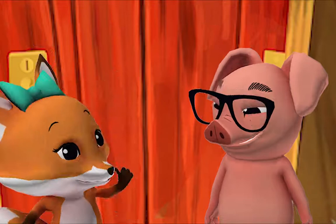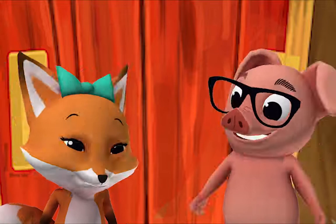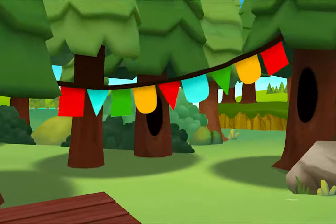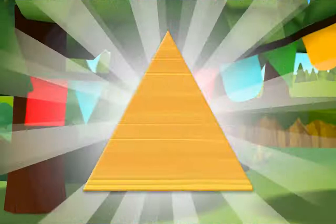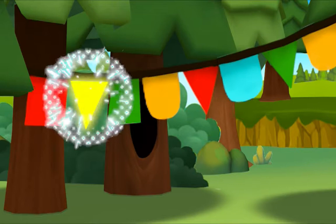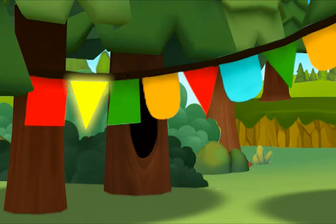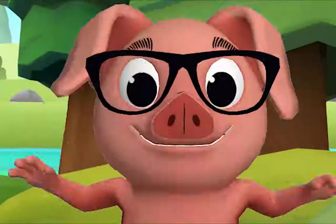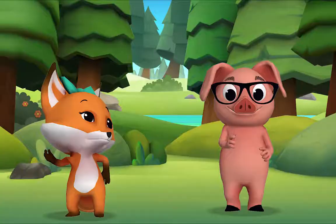Hey, Pig! I have an idea! Let's play a game together! Yeah! Let's head to Friendship Forest! Okay! Let's look for triangles! Like this! I see one! That's right! Let's look for another one! Do you see one? Awesome! Let's look for one more. Super! Let's look for more. Yeah! Let's head to Sunshine Farm. Okay!